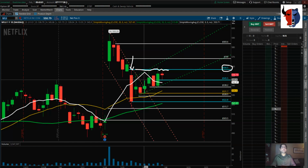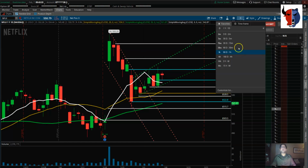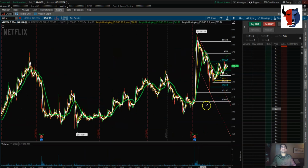Friday was an inside day, small body with long bottom wick. So let's see if it holds 545 or even 538, right? Because we have good support, good three-day support there. So if we get above 556 again, that's a nice bullish move, and you can see it in the lower time frame, the 30-minute time frame.